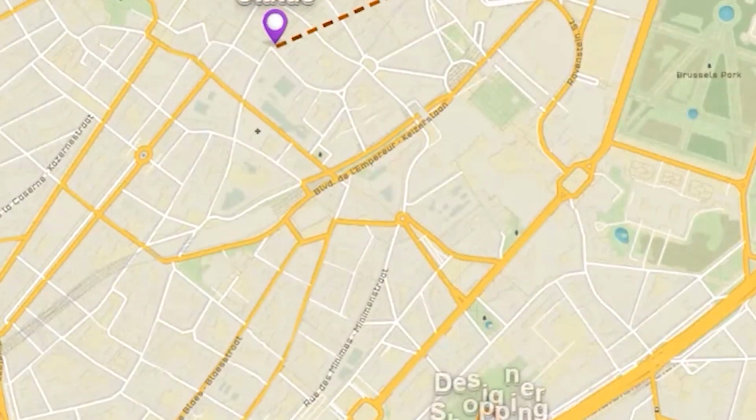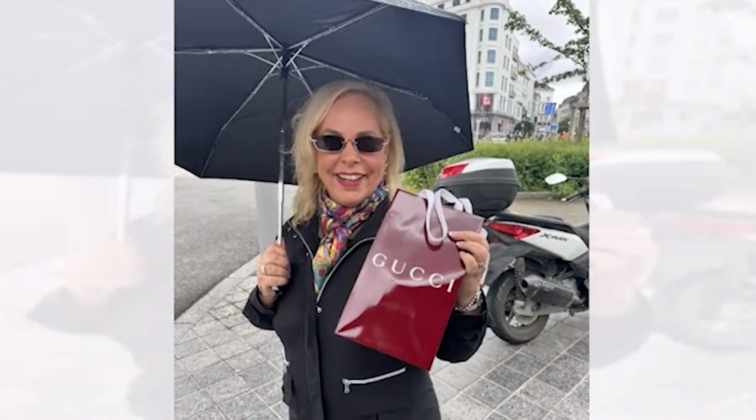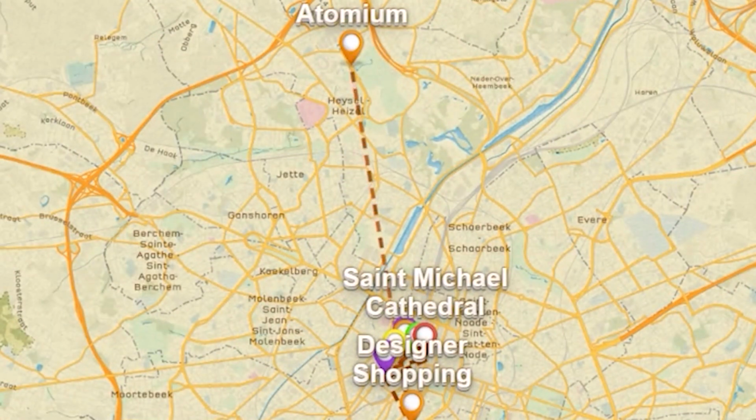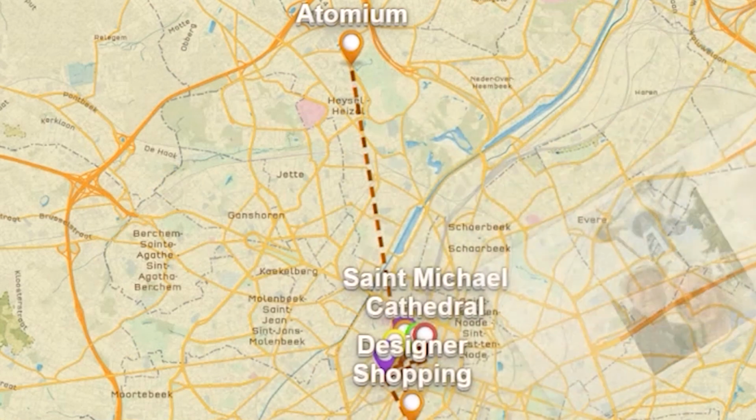It was a bit of a hike to get to the designer shopping area, but there's so much to see along the way. And if you want to visit the Atomium, you'll need to catch an Uber or taxi or take some other form of public transportation.